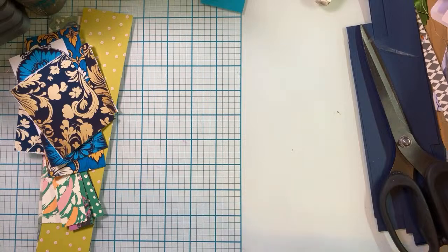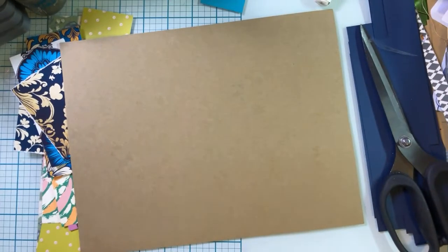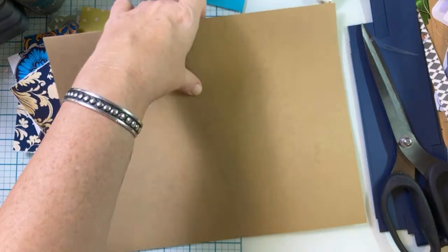Okay. Maybe overly ambitious if I pick more than 2 of these. So we'll just make a couple of cards, but I think we'll start with craft. Why not? Get my paper trimmer.